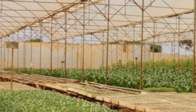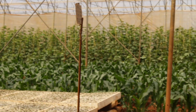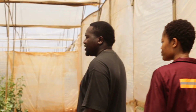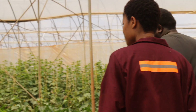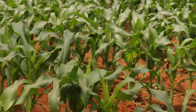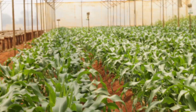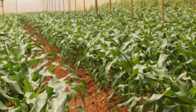So this is a whole nursery of maize also, and the English cucumbers. This is a greenhouse trial of sweet corn. As you can see, we've put different varieties under the greenhouse and also on the open field side. We just want to see the performance under the greenhouse versus the open field.